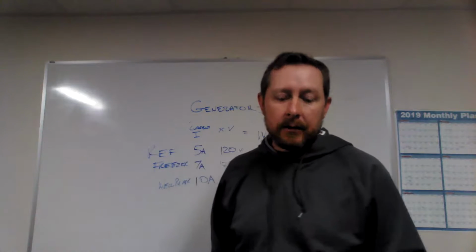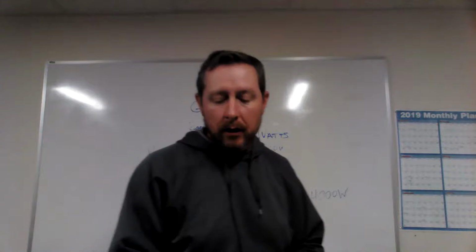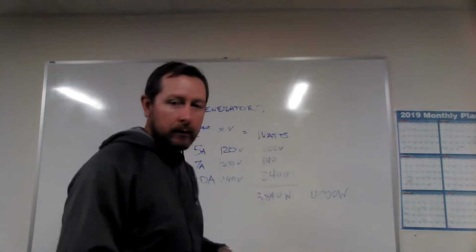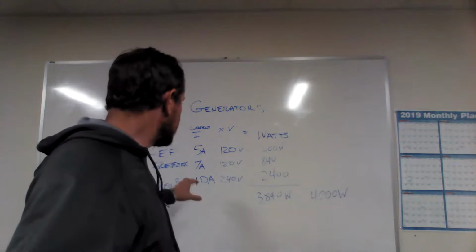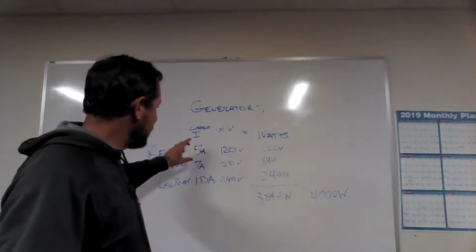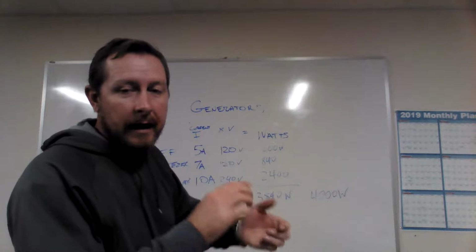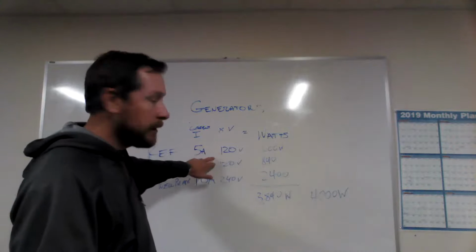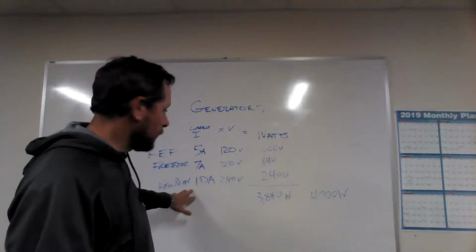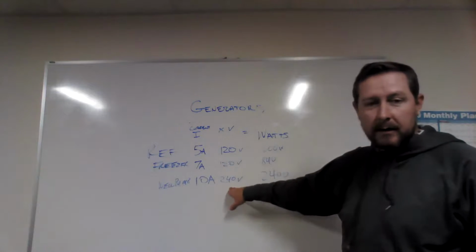So to size a generator, you're going to look at several things. You need to figure out what you're trying to power. In our example, we've got a refrigerator, a freezer, and a well pump. On that, we've got amperage, and that's going to be on a sticker that's on your appliance. You need to find that sticker and it'll tell you the amperage. But you also need to know voltage. Your refrigerator and freezer are going to be 120. And then your well pump, if you have a well pump or anything else that's 240, you need to have it written down as well.